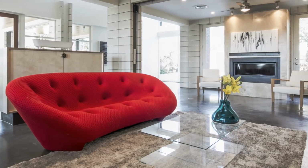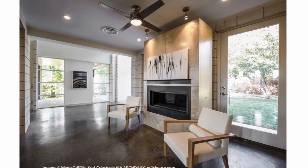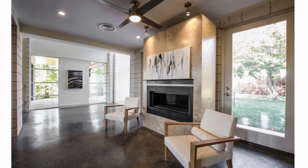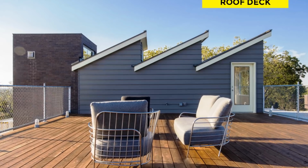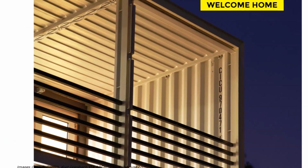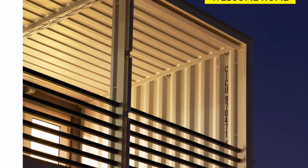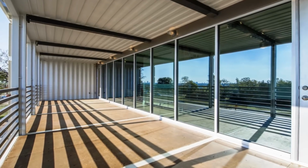Polished cement floors are used on the ground floor level to correspond to the sleek steel of the shipping containers revealed overhead. The house has a small penthouse with access to the rooftop deck. The extensive use of overhangs and porches shields the windows and other fenestrations from direct sunlight.